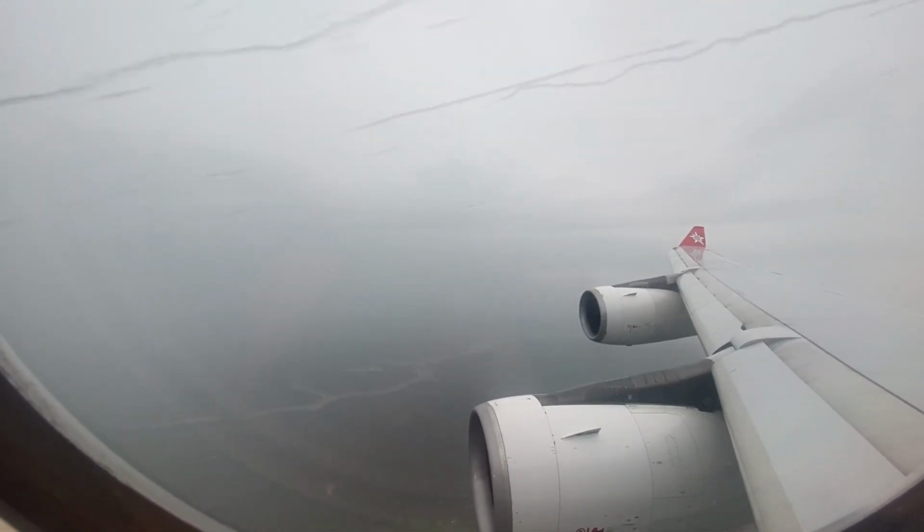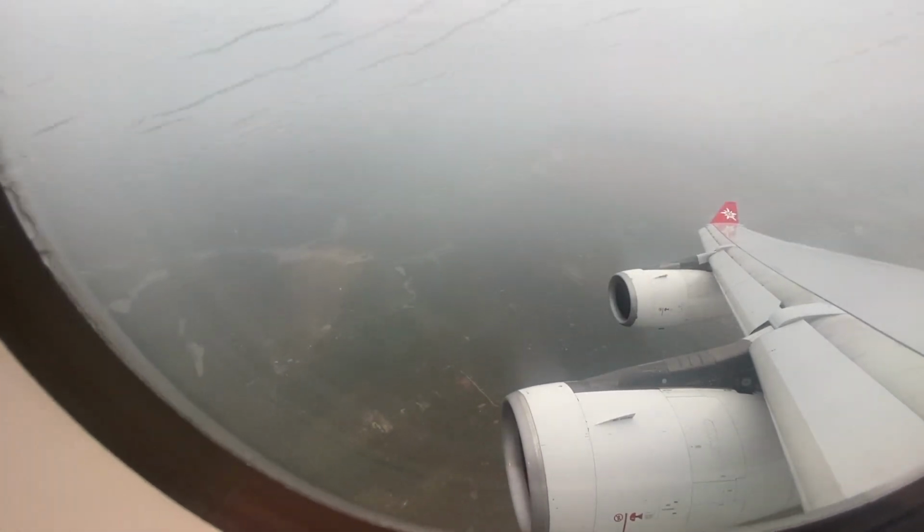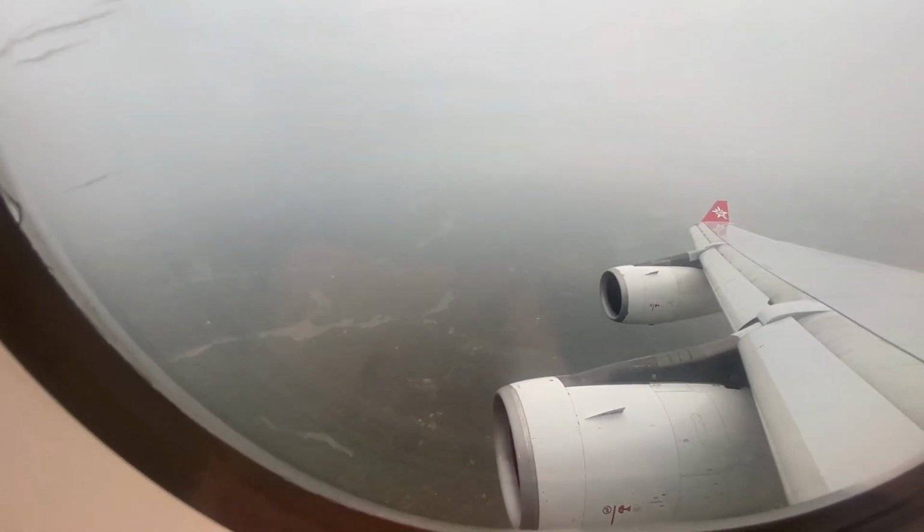As we were descending, the weather got much worse and it started raining, and I was actually worrying that we might get delayed or possibly get diverted, but good thing we weren't. So let's review this flight.